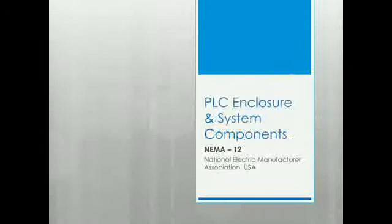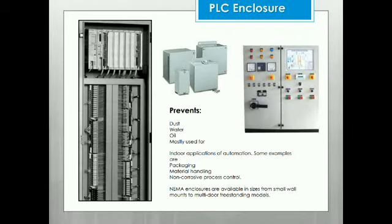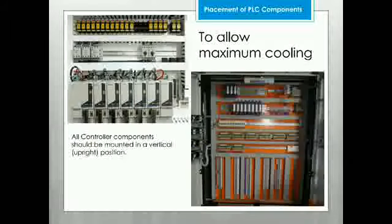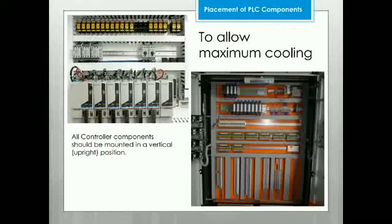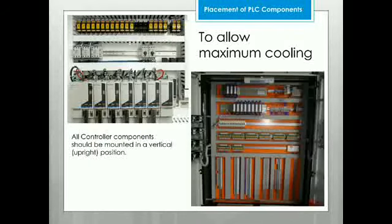Basics of PLC programming: components in the enclosure. We use the enclosure for installation and maintenance, to avoid dust in the PLC terminals, to avoid rust formation and oil, and mostly it will protect the PLC from other environmental factors. The enclosure is based on the protection rating. In this protective enclosure we connect the outputs from the sensors to the PLC, and a cooling fan is also installed to stabilize the temperature inside the enclosure.